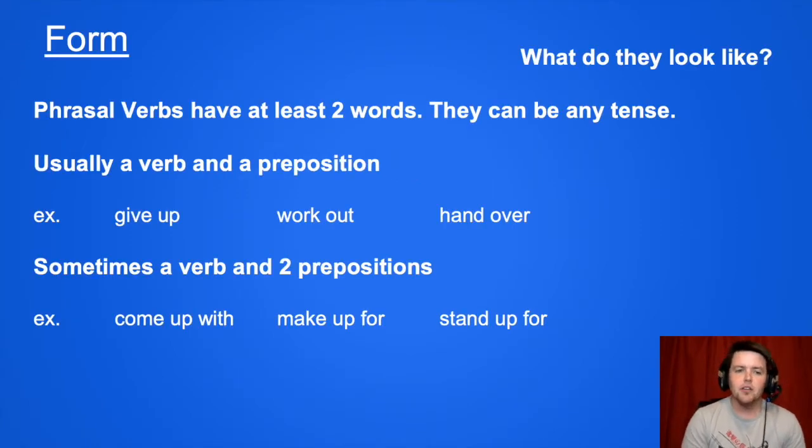Now, what are they? Phrasal verbs are at least two words, and they can be any tense. So, present tense phrasal verb, future tense phrasal verb, any tense. It's usually a verb and a preposition. Not always, but most of them are prepositions. For example, give up, work out, or hand over.